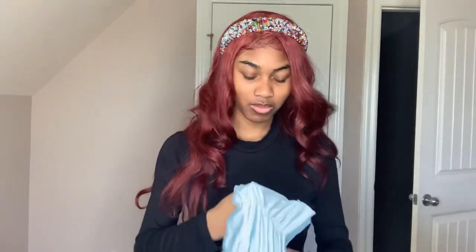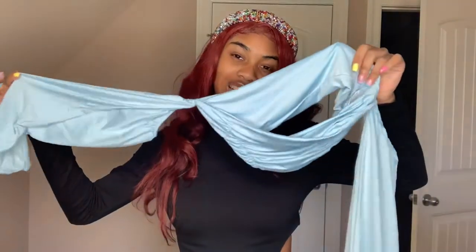Okay, so this next item we have is kind of like a dress up shirt, I guess you could say. But basically it's this tube top with these feathers, with these long sleeve leaves that go off the shoulders.